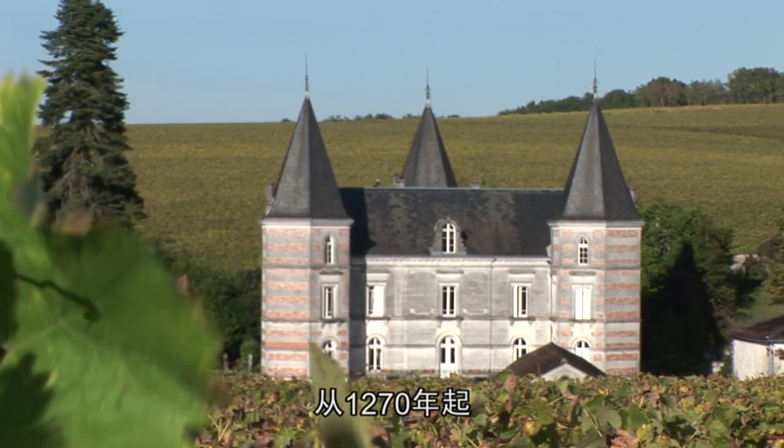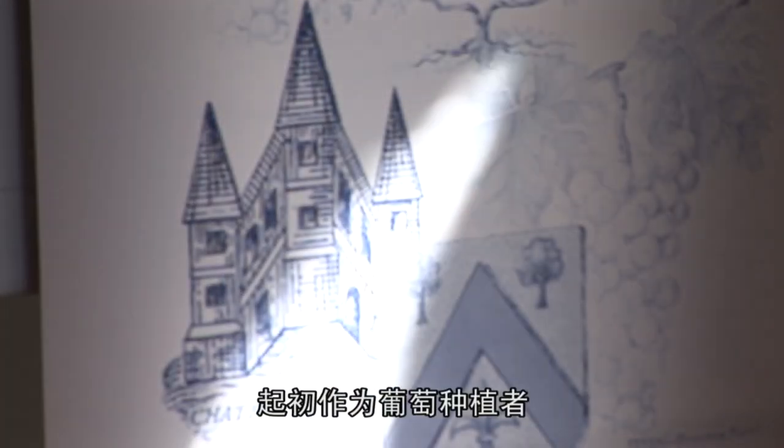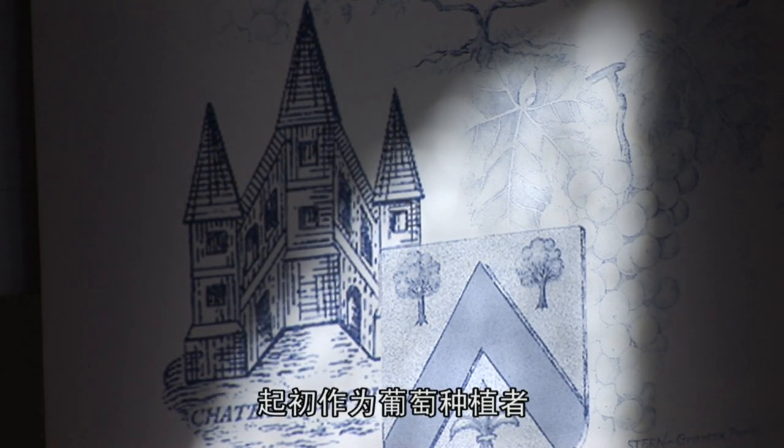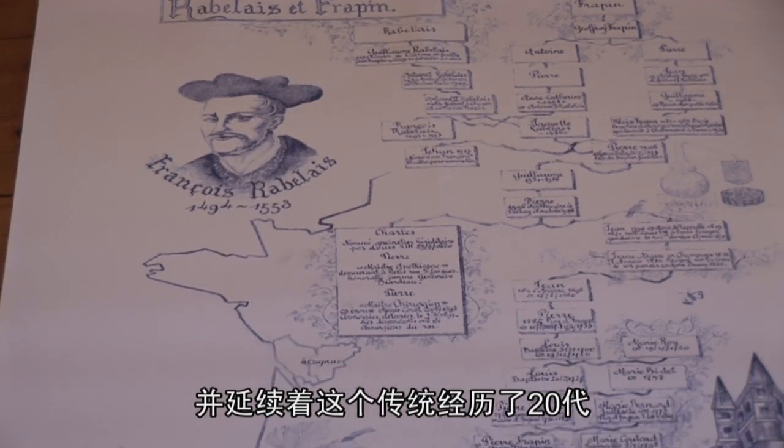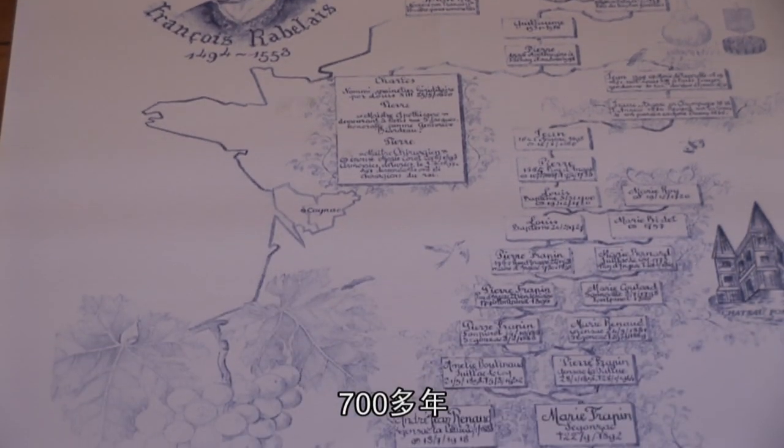The Frapin family has been established in southwest France since 1270, initially as a family of grape growers. They then became distillers and have continued this tradition for 20 generations, over 700 years.